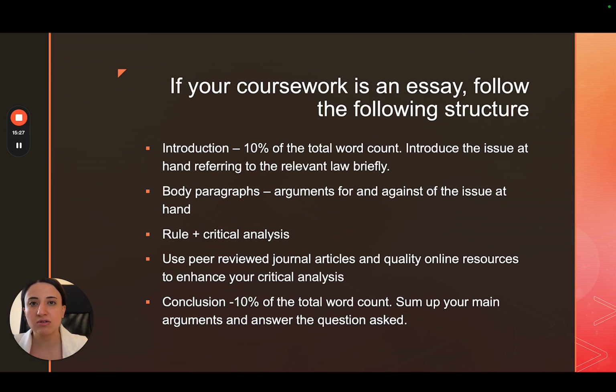Most of the law students, when they write essay questions, make a mistake of being too descriptive. Don't be too descriptive. It's not about writing everything you know about the topic. It's about making arguments. So rule analysis, you have to first explain the law and then make an argument about it. All the laws that you explain must be pointing to an argument. If it's not pointing to an argument, then it's irrelevant. Don't explain any law that is not adding any value to the coursework.